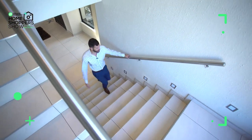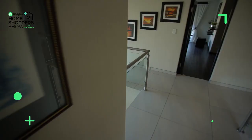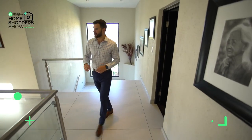So here we are on the stairs. We've got down lighting on all the stairs, as well as some really nice stainless steel finishes as balustrades. Glass, not interrupting any of the views, specifically those views of the koi pond. And talking about views of the koi pond, let's stop right here.